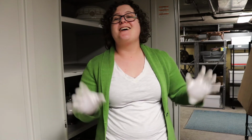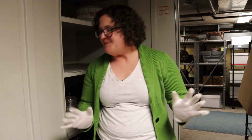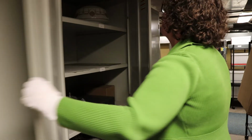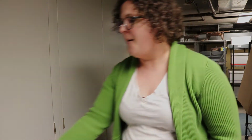My apologies, our lighting down here is motion activated, and the sensors can't see me where I'm standing. So sorry about that mini blackout. So that's everything that I wanted to show you in this cabinet. And unfortunately, we don't have any boxes to open up.